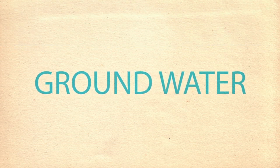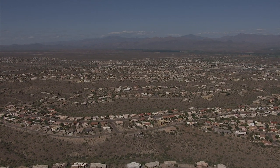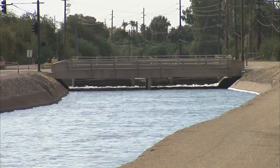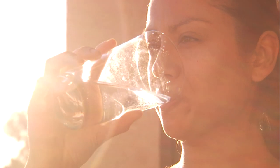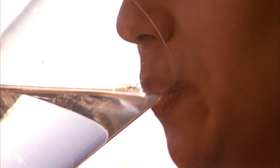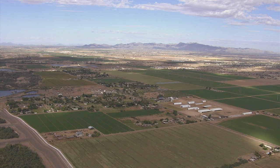Even though you can't see it and may not even know it's there, one of our most valuable resources is the water beneath our feet. Depending on where you live, groundwater may provide a portion of the water delivered to you in your home, school, or workplace. Groundwater is a primary source of drinking water for some regions of Arizona. Many rural Arizona residents have their own private wells.